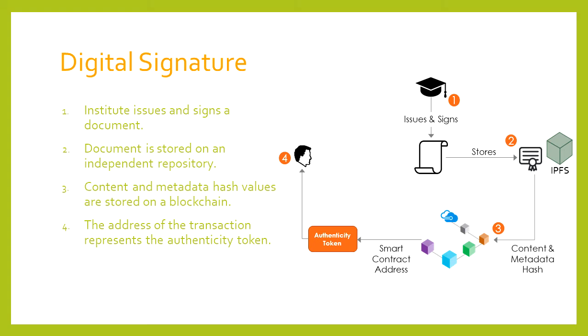The system issues a unique authenticity token which identifies the document in a non-questionable way. A common pattern is to generate a unique hash of the digital asset and the metadata that describes it. Those hashes are then stored on a blockchain. If authenticity of a document is ever questioned, the off-chain file can be rehashed at a later time and that hash compared to the on-chain value. If the hash values match, the document is authentic.